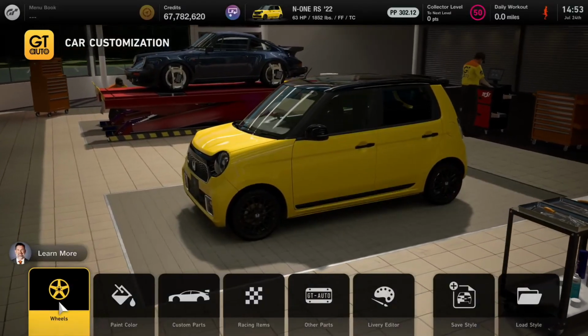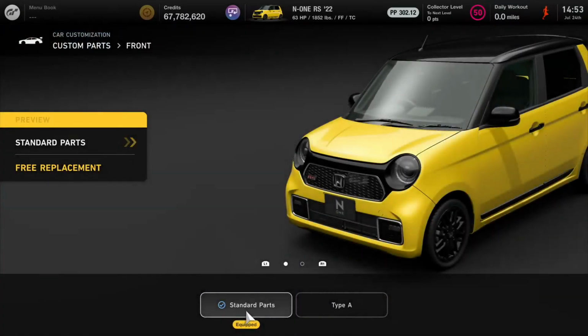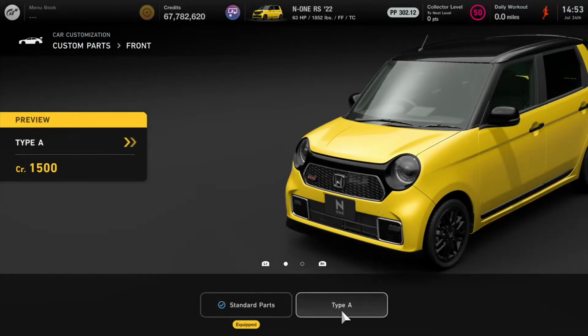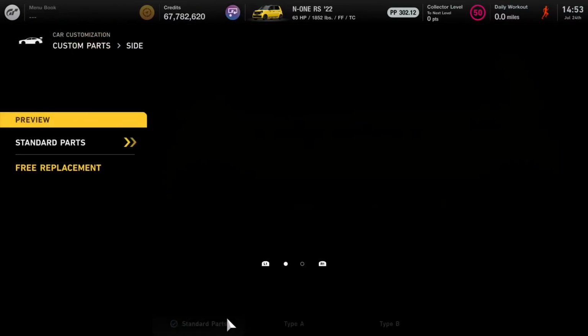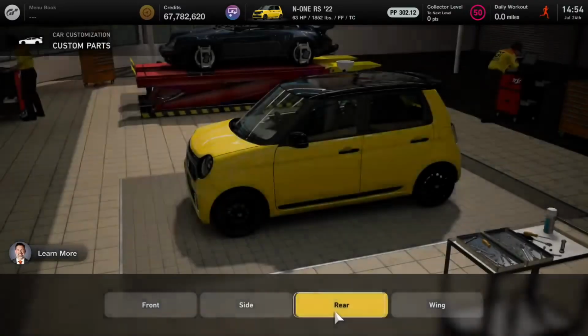As it gets better, this will do non-wide body specific to go on the custom parts. Just had to take a good preview, and it costs 1500 GT credits to have the front part in Type A, followed by two options to have one part removed and have one part to be added to be placed in the bottom below in Type B.